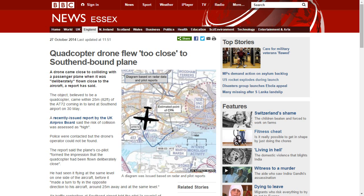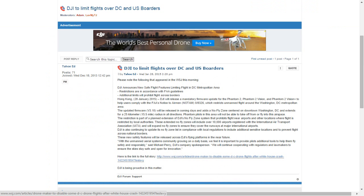What I don't understand is how they're going to make it mandatory. If you don't plug your aircraft in, then I guess you could keep flying around on the old firmware, unless they can do it via the app. I don't know, but they're going to do it for the P2 as well. So I would encourage people who are sensible to do that. You haven't really got a leg to stand on if you are flying within no-fly zones that every other aircraft has to comply with.